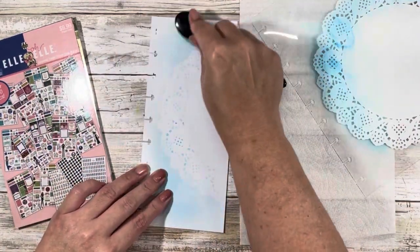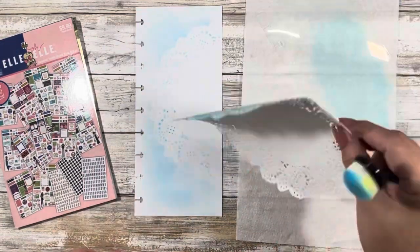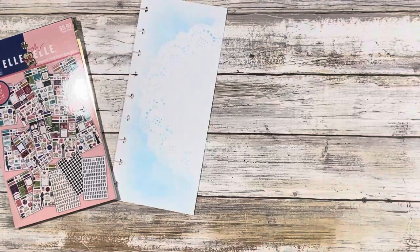I'm just using the residual ink on here. As you can see, we kind of stenciled out to the shape. And so I'm going to put this to the side. Now, if it seems like I'm rushing, I'm not.